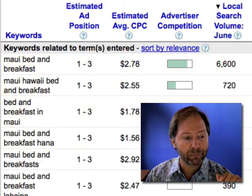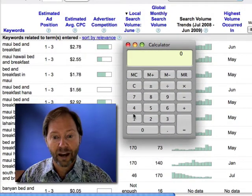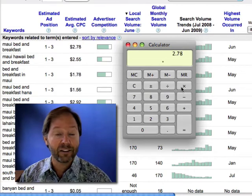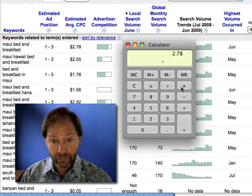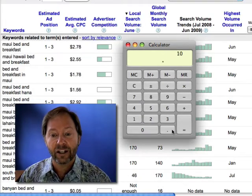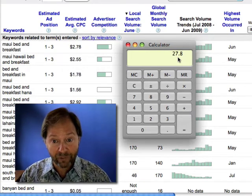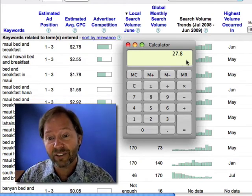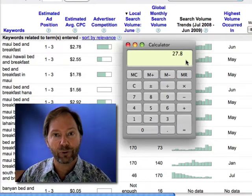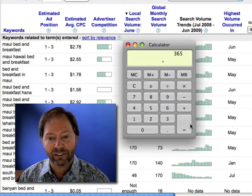But let's do a little math here. So let me bring the calculator over. We can see that the average cost per click to be in one of the top 3 positions is $2.78. So let's do that times, in this particular case, the average number of clicks through we were seeing on the local search, remember it didn't cost anything, was free, was about 10 clicks a day. So the person that owns the bed and breakfast is getting basically $27.80 of free clicks to their website because they understand local search and they're not having to pay to be in a position. Now let's multiply that by 365 days a year.